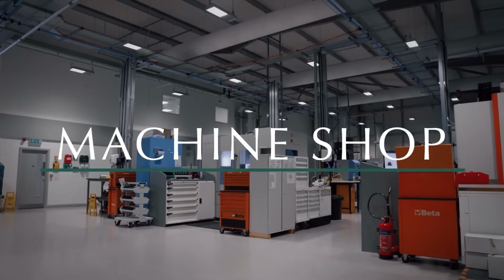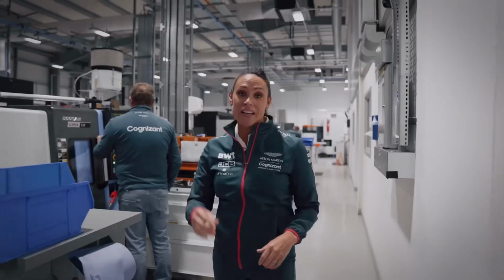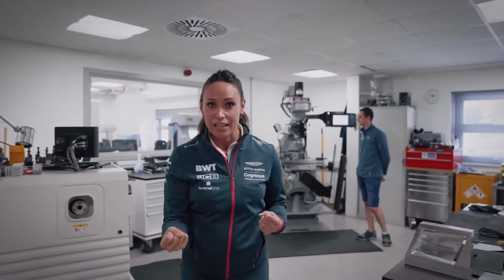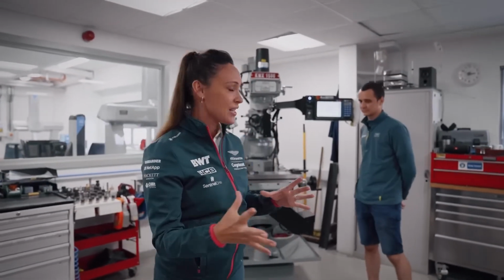This is our newest facility. This is the machine shop. Now, when every car is a prototype, you have to make everything in-house. You can make an awful lot by hand, but when you start bringing in some complex machinery, you can start making some very sophisticated pieces of equipment.